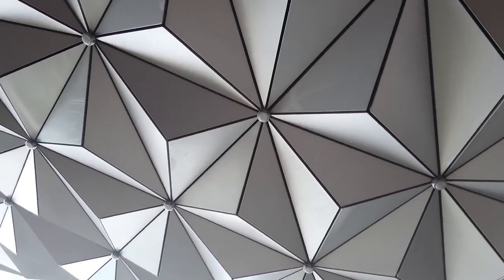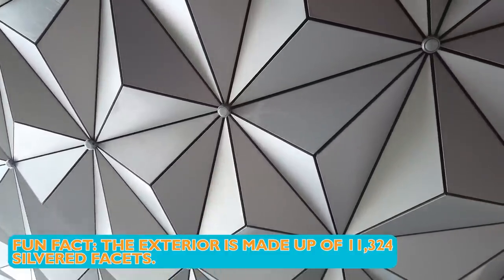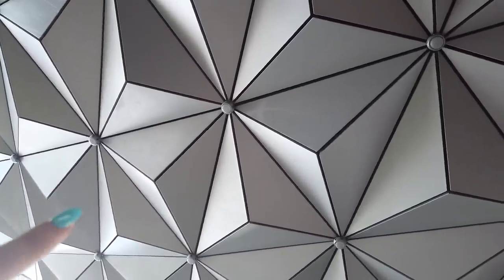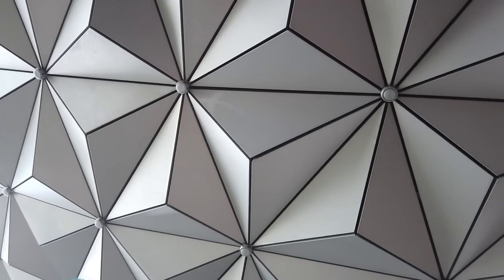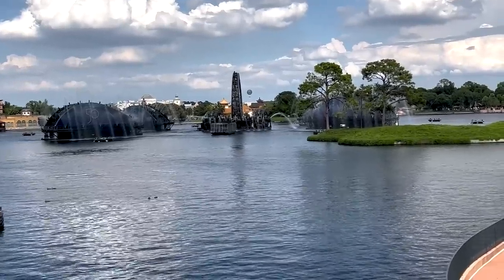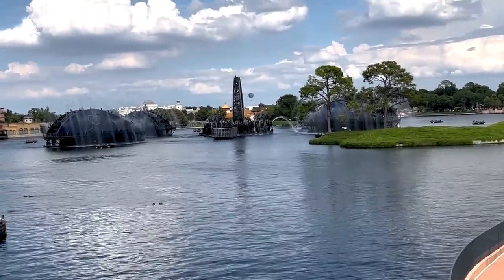Also, the structure has over 11,000 of these triangles on it, and if you look closely, you can actually see that there's a gap between every single triangle. It's about an inch thick. That is actually a rain gutter system, so if it's pouring down rain, you can stand under Spaceship Earth and you won't get wet. And the rain is collected and funneled into World Showcase Lagoon out there, so they can reuse the water, which we love. We love environmentality around here.